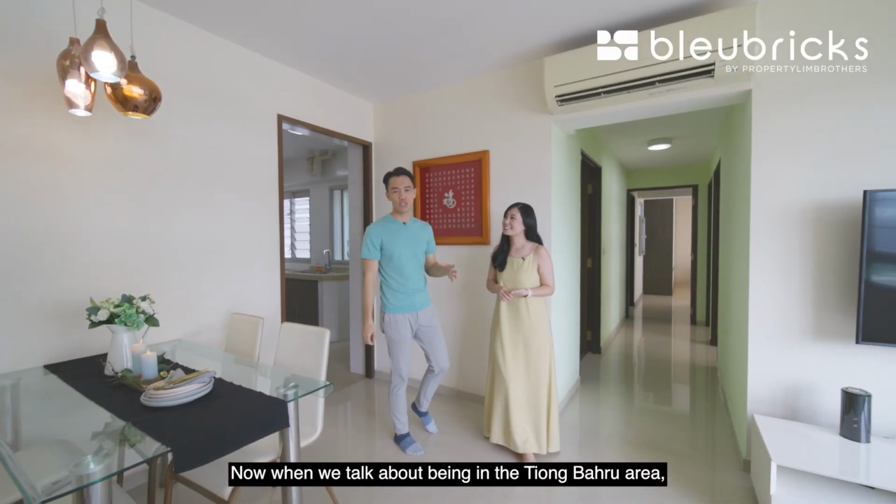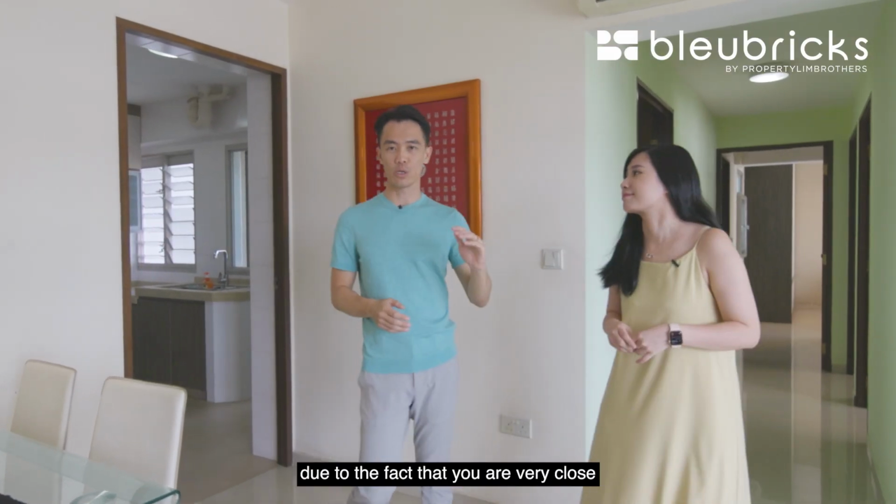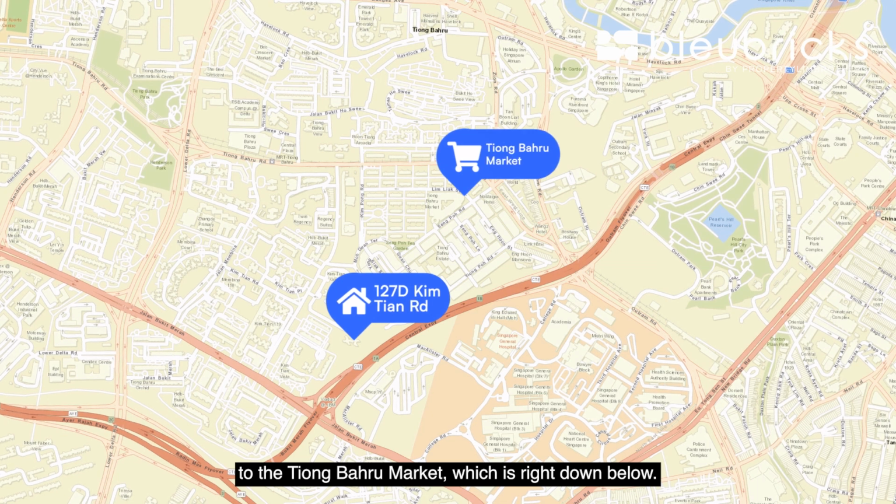Now when we talk about being in the Tiong Bahru area, I think a lot of people will love this area due to the fact that you are being very close to the Tiong Bahru market, which is just right down below.